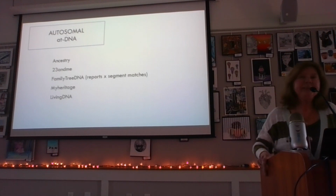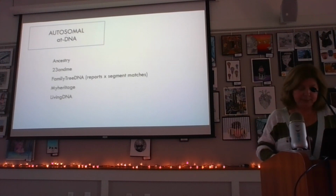The other companies test the X, but they don't report it in their results. The only way to get that is to transfer your autosomal DNA to Family Tree, to test at Family Tree, or to upload your results to another site that will open up the X DNA results, a site like GEDmatch, which we'll talk about in a little bit.